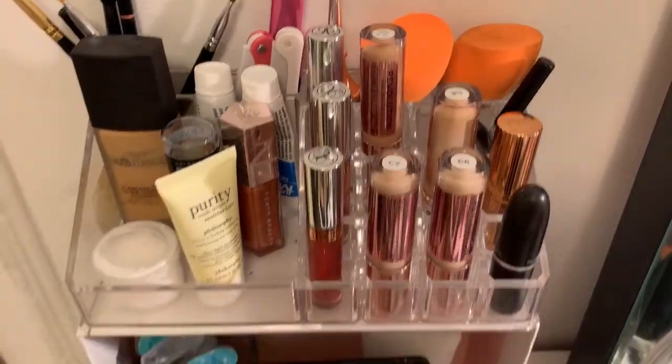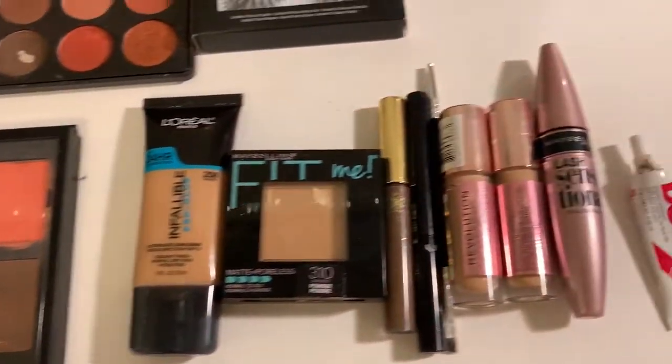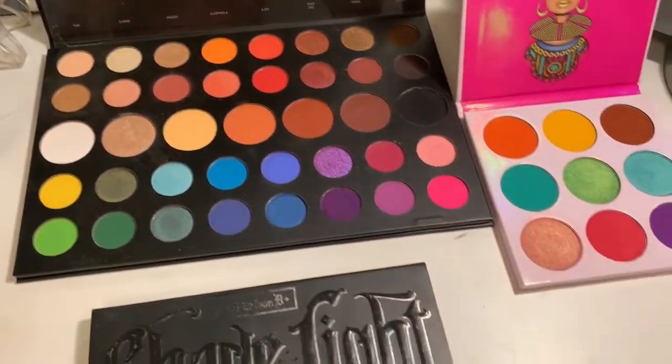I have all of this set out right now, from eyeshadows to contours to foundation and liner, concealer, more eyeshadow options, brushes, lashes, and yeah. We're gonna start right now.